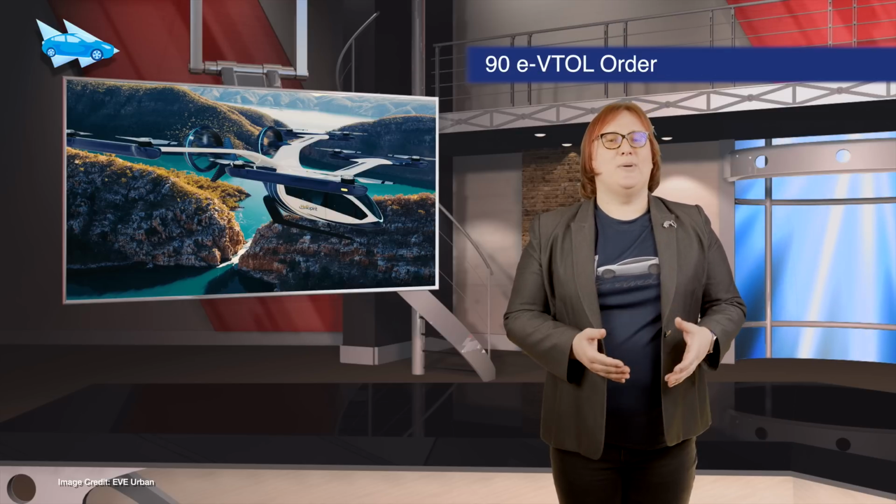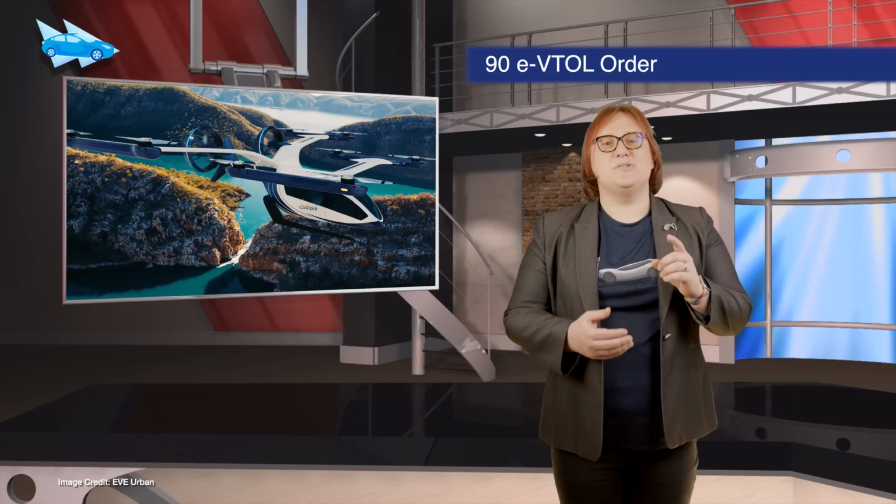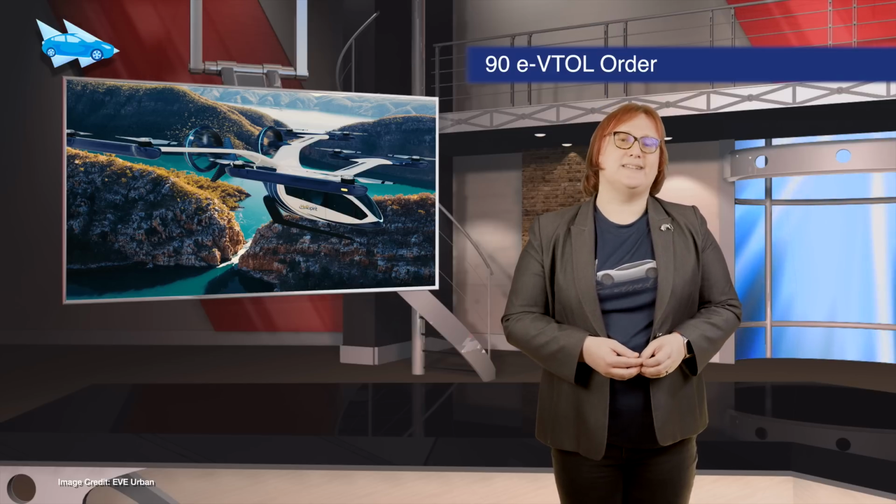Eve Urban Air Mobility Solutions, a subsidiary of Embraer, has received orders for up to 90 electric vertical takeoff and landing aircraft.